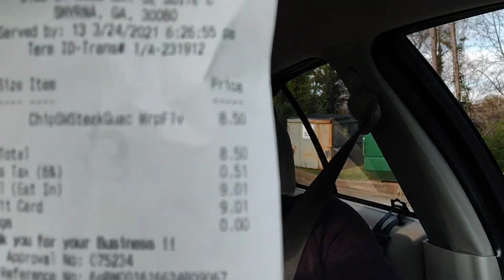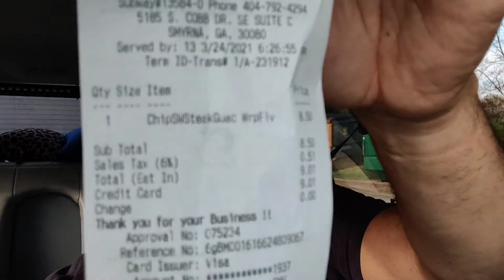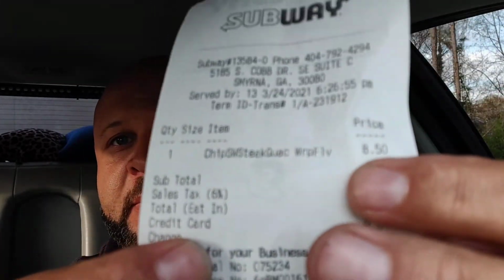All right. So again, I say Subway, what are you doing? Subway, what are you doing? This price here. $8.50 for this crap right here. This is crap. This is crap. I'm gonna be honest with you. I don't like what I just put in my mouth. I don't like what I just put in my body. This was crap. This is absolute crap. I mean, seriously, this is crap.